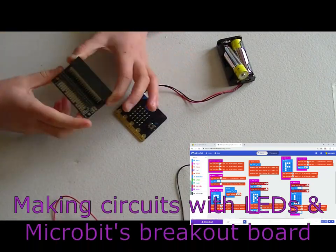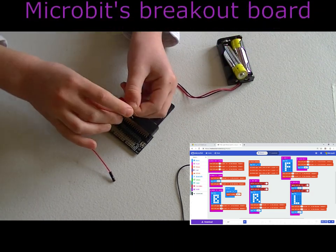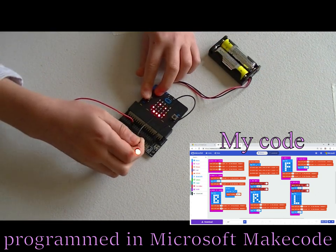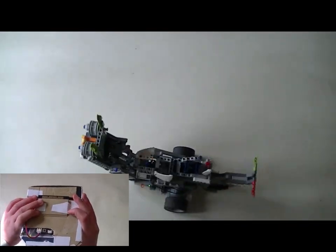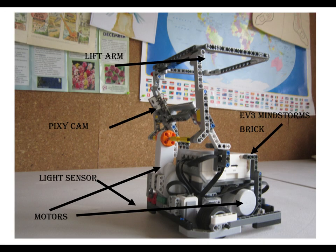I had the idea of using my pixie microbit. I wanted my controller to have flashing lights so that when I tilt my controller, they would light up. I put my BBC microbit in a breakout board so that I could make circuits with LED lights. I wanted it to be secure so that the wiring and battery plug would not fall apart, and so it was nice to hold. Monsters make a lot of mess.